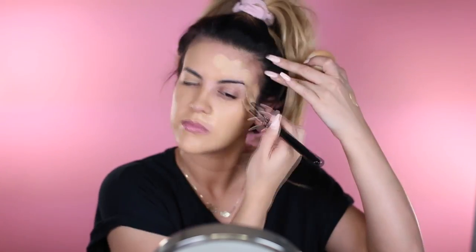You can apply it however you want. I do notice that the foundation does dry a little quicker, so I like to put it on with the brush one side at a time and then blend it out with a damp beauty blender. I think the beauty blender is the best way to go with this foundation.